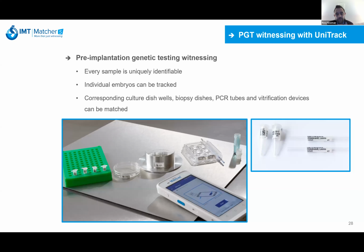So just a couple of thoughts on that. PGT activity has almost doubled the amount of witnessing required through a cycle of ICSI. So it's important to include this and not only identify the patient, but also each individual embryo and biopsy. And Matcher is the only witnessing system that can do this with Unitrack.